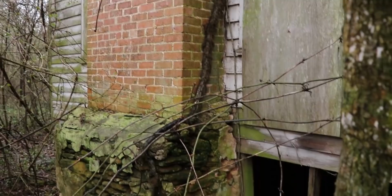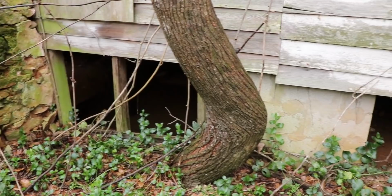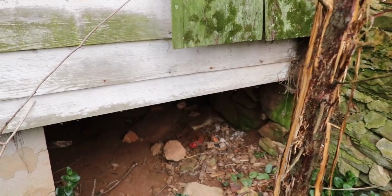And this was closed up. Yeah. This was all enclosed at one time. We'll have a peek under this side of the house.